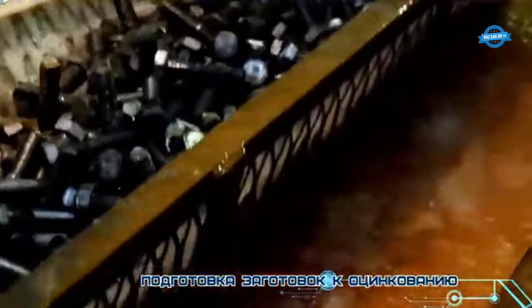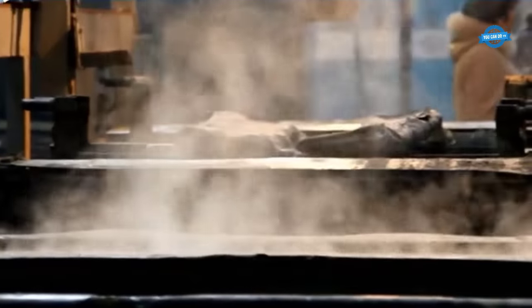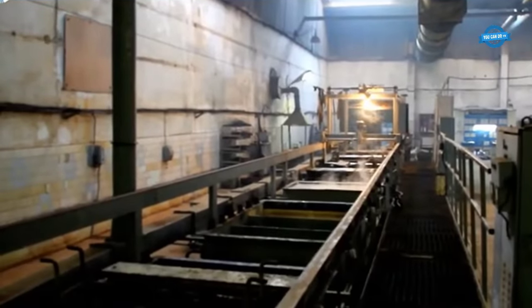Galvanization. Corrosion protection is vital for hardware products. Two galvanization methods are used: hot dip galvanizing and electrochemical galvanization. Blanks are prepared for galvanization through a series of steps, including washing, degreasing, etching with acid, and rinsing. The main protective layer is applied during the galvanization process, which involves dipping at high temperatures. Excess zinc is removed through centrifugation, and passivation is performed to normalize protection.